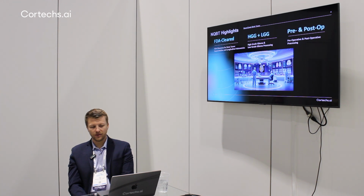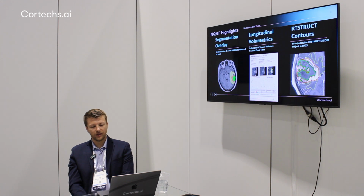Okay, so NeuroQuant Brain Tumor, just some highlights. This is an FDA cleared product for brain tumor segmentation and longitudinal volumetrics. It works for both high and low grade gliomas, and it works on both pre and post treatment MRIs.